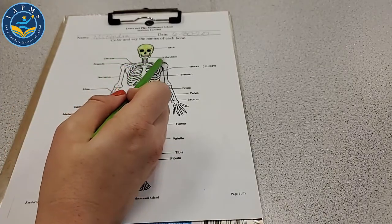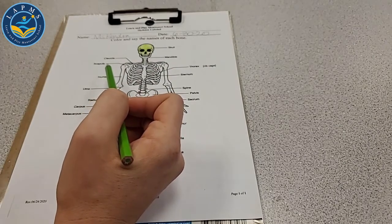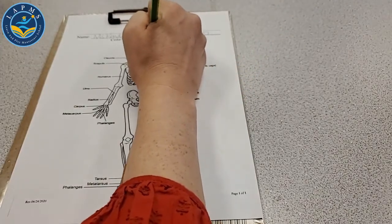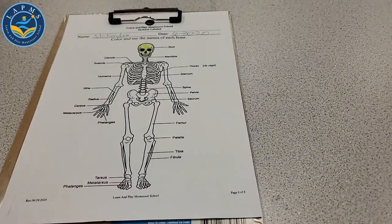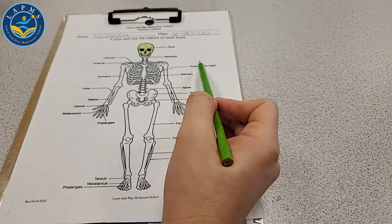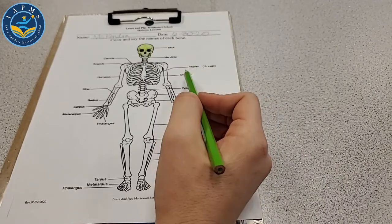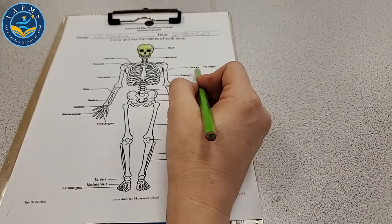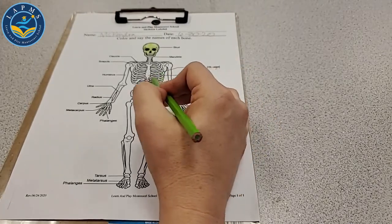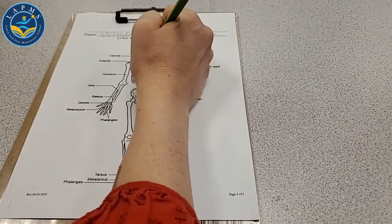The next one is mandible. Mandible is your jawbone, right? When you're talking and your mouth is open and closing, you're moving your mandible. And next, we have the thorax. You remember the parts of an insect? Parts of an insect had the thorax, right? So we can call it a thorax or our rib cage. You know all your ribs here? That's your rib cage, or you can call it your thorax.